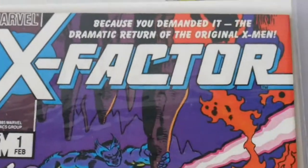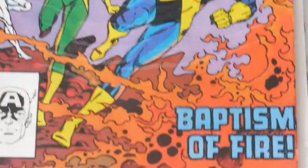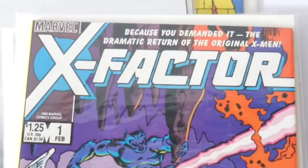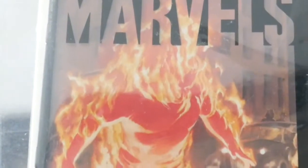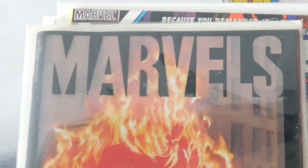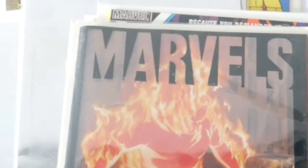X Factor #1. Very first X Factor issue with the original X-Men, 1980s book. Marvels #1. Alex Ross was put, even though he didn't start career-wise with this storyline, just put him on the map, and he's been a popular artist ever since. This was the story that made him famous with the community, was that Marvels book.